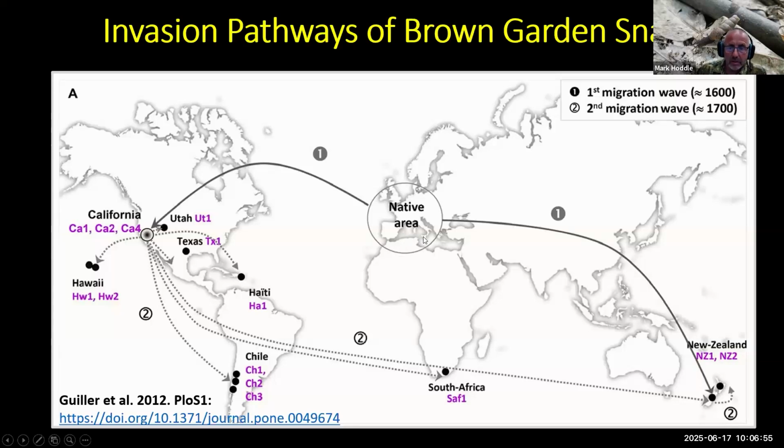So its native area is this northern part of Africa where the west form crept up into the southern part of the Mediterranean. And then there've been two dispersals of western lineage snails. The first major one was into California, and then the second invasion made its way down here into New Zealand.